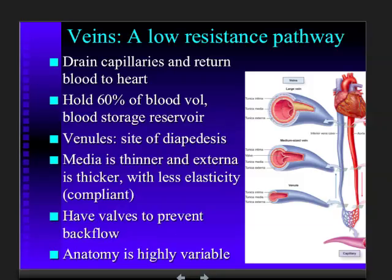All right, so veins. Now, blood pressure, we just said, is low, isn't it?